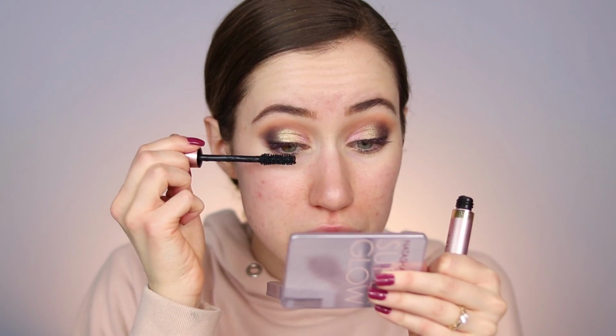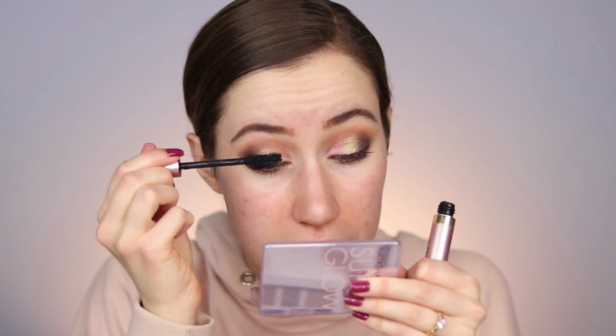And now I'm going to put some mascara on the top lashes. I'm going to use the Voluminous Lash Paradise mascara from L'Oreal. And I'm going to do 2 coats on just the top lashes right now. So I just put mascara on, and I feel like once I put mascara on, it kind of is coming together a little better. I feel like that's how it usually goes. Still a very unique color combination, but then again, this is a unique eyeshadow palette. So, you know, we're making it work.